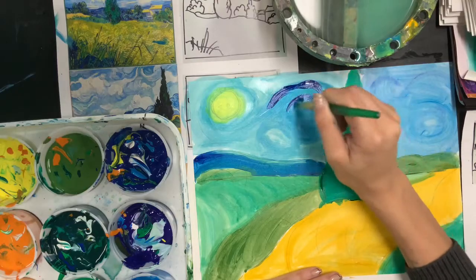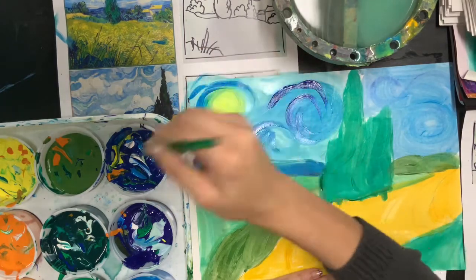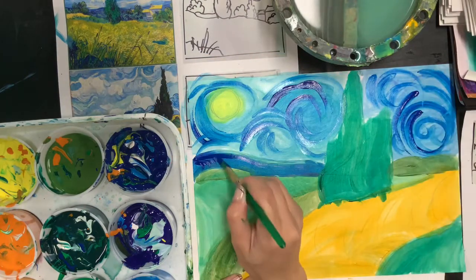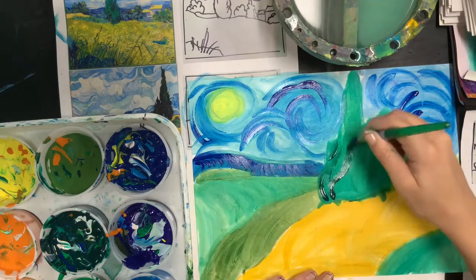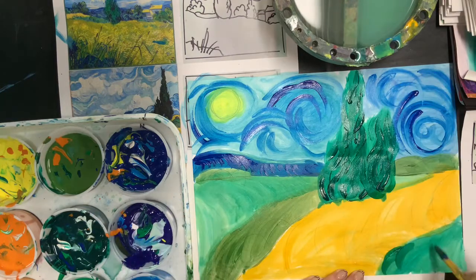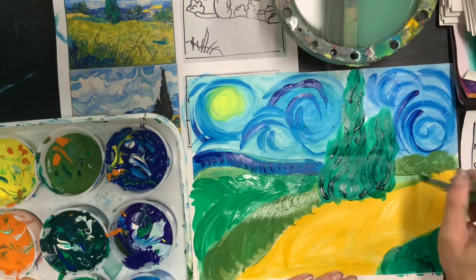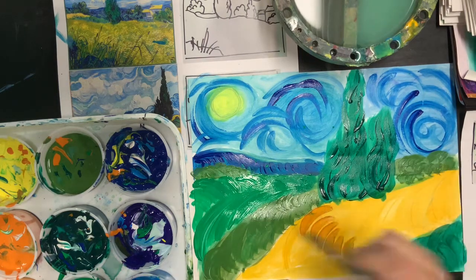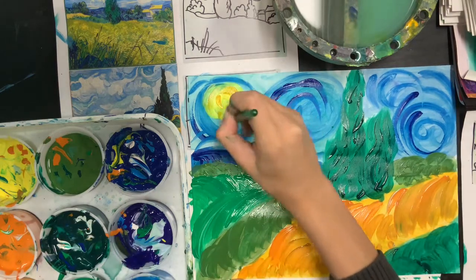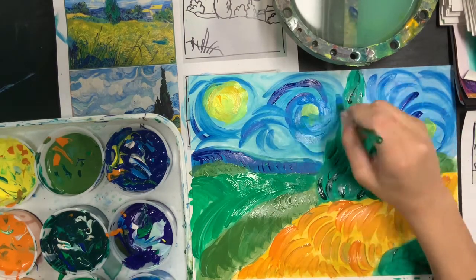And these are going to be short little marks in the direction that you want your movement to go. And notice that she's not using the same color blue. She's using a different color blue so that it will show up. Here for her cypress tree, she's choosing a little bit of a darker green, again, so that her movement lines stand out. Here we can see that she's working on her wheat field, and notice that she used a little bit more of an orangey yellow. And here we go. She's starting in her sky.